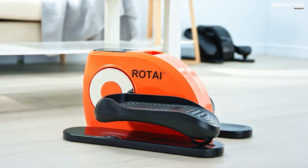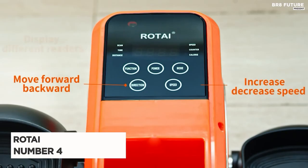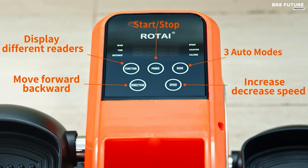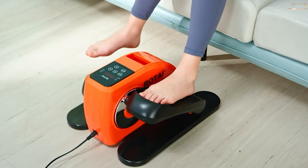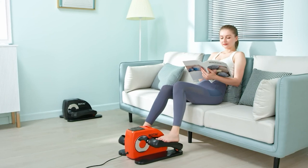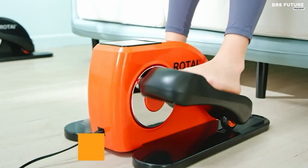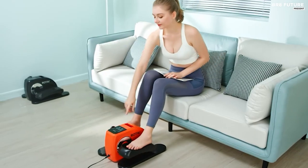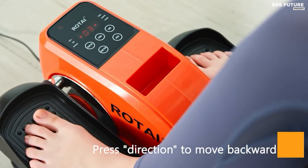Looking for an easy way to exercise while working or watching TV? Look no further than the Rotai Under Desk Elliptical Machine, our number 4 pick. This auto elliptical is designed to help promote circulation and muscle strength, making it perfect for anyone working around a desk or seniors with arthritis or Parkinsonism. Unlike other desk cycles, the Rotai elliptical has no hard resistances and can't train big muscles, but it does help keep your muscles strong and your joints connected during a workout.